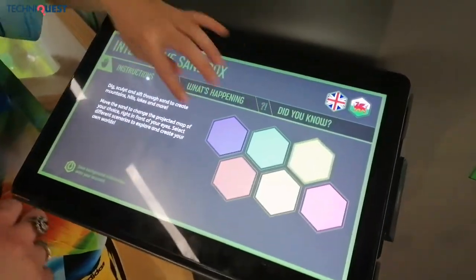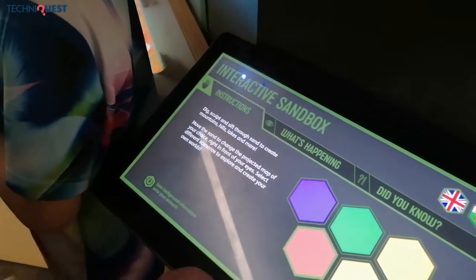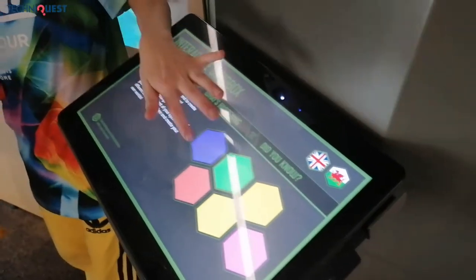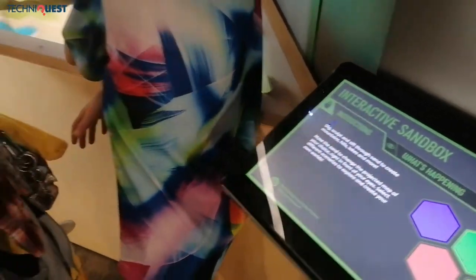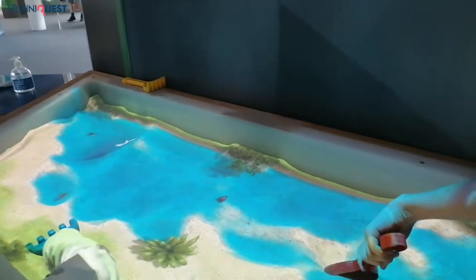I can change the kind of land that's on here. There's another pink one. There. And the blue one. Well, it's not actually changing it to the colour. We've got green. Oh, that's cool. A different corresponding colour changes the landscape here.